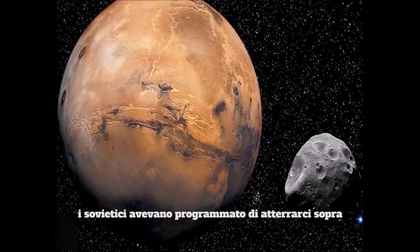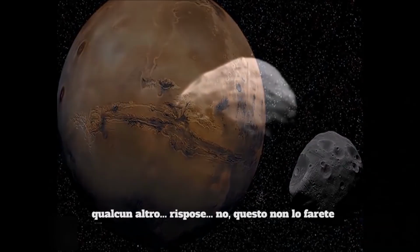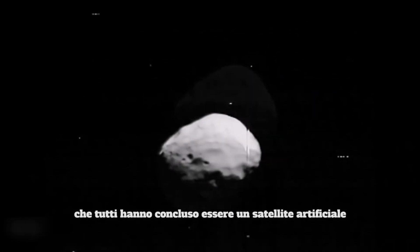The Soviets planned to land on it. Well, someone else said, no, you're not going to do that. But that is a picture of Phobos, which they've all concluded is an artificial satellite.